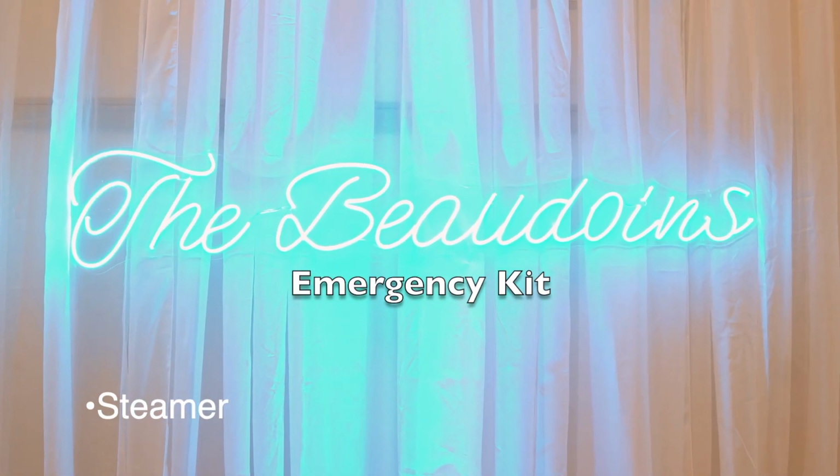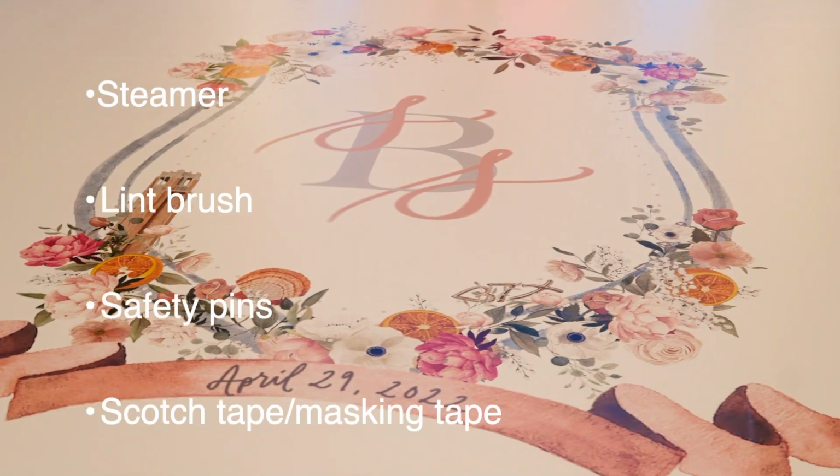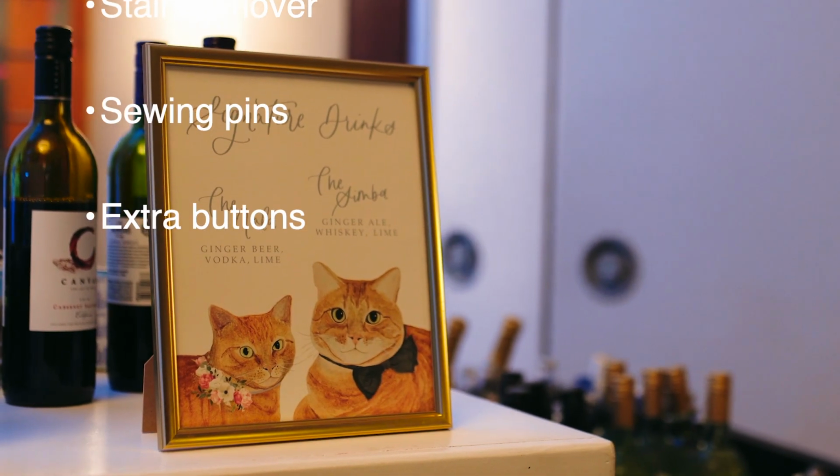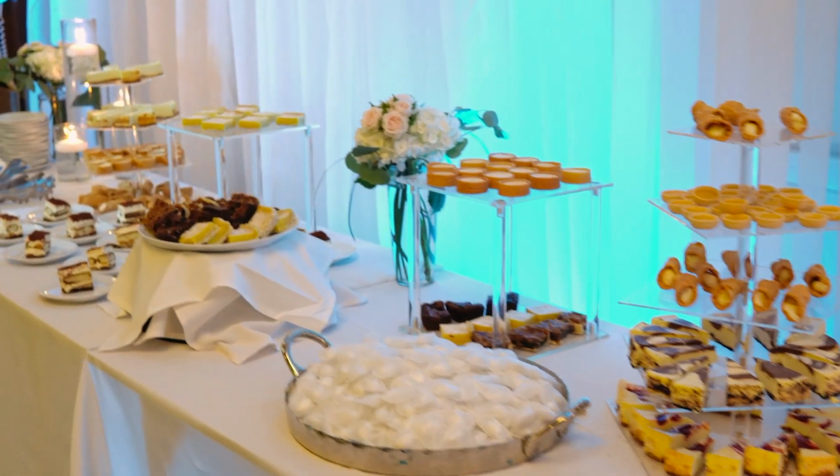An emergency kit. I like to include things like your steamer, a lint brush, safety pins come in super handy, so make sure you bring that and maybe an extra needle.